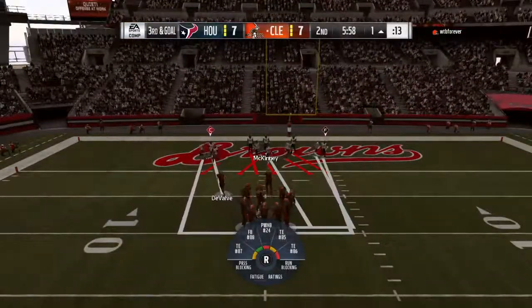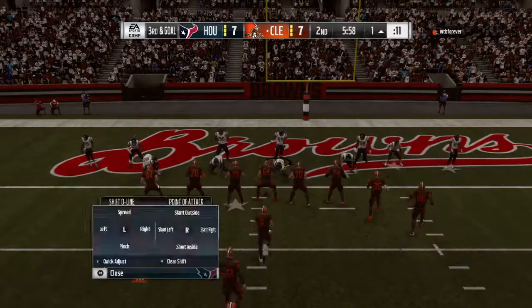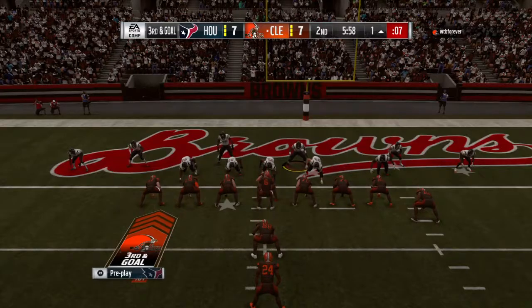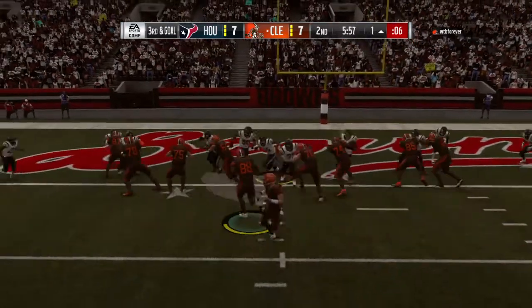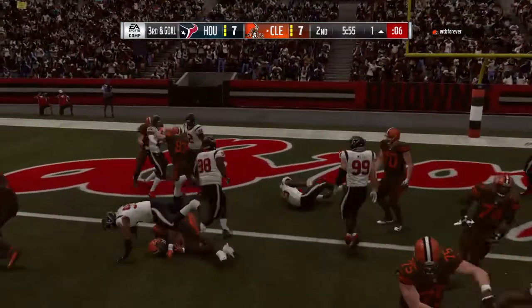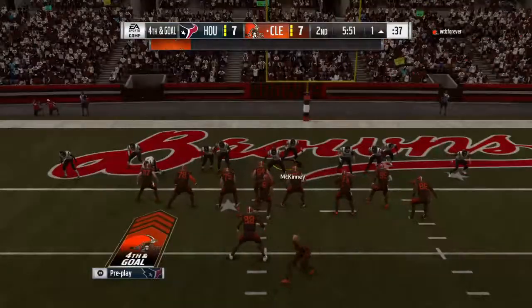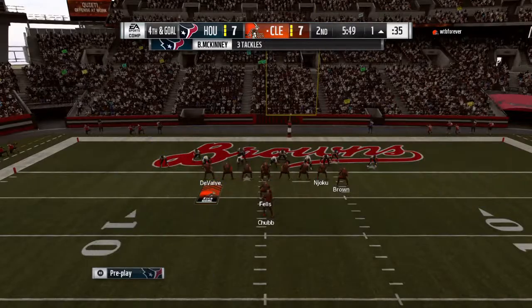I can't imagine we'd see another throw here. 3rd and goal from the 1. Check. 4 down. They're going to run this with a tight end. No gain on the play. And what to do now on 4th and goal?